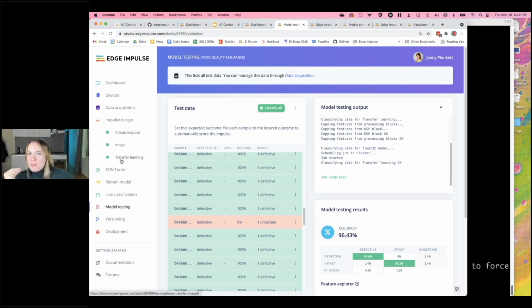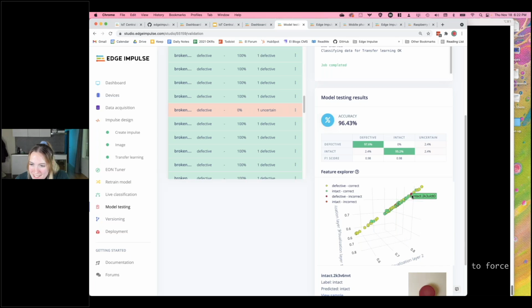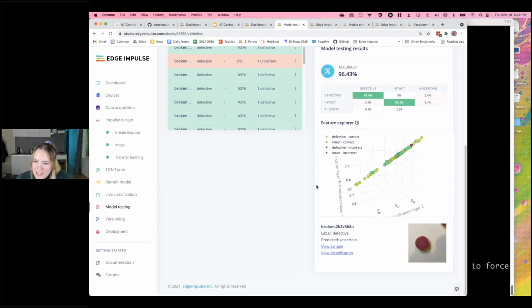meaning that there might be some samples in our training set that are just really way off different compared to what we have uploaded to our test set. There's a lot of different things here. The best thing to do, again, is to just upload more data. We can see our feature explorer. It looks a little different than our other DSP block because, again, these images are probably more similar looking to each other than what we uploaded to the training set.